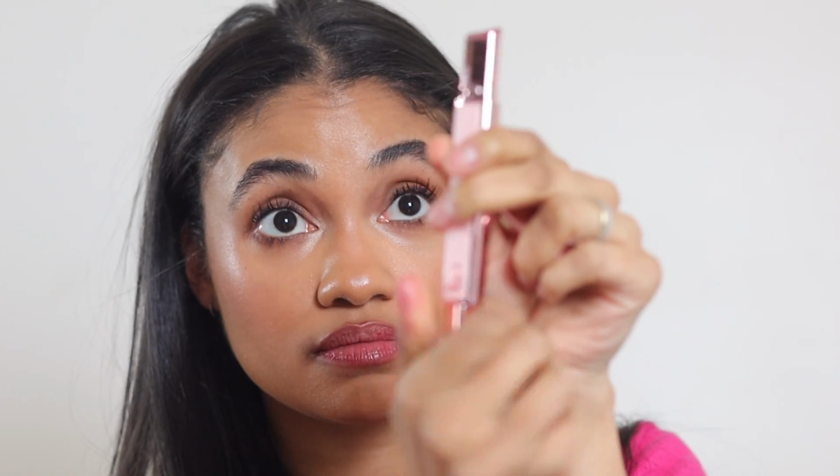You twist it up. Can you hear that? Just twist. Love that. And the shade is so pretty. I'm obsessed with it. Look how pretty that lip color is. Are you gagged? It's so pretty. It looks a little bit more pink in the monitor than it's pulling in person, but it is so stunning. I'm going to do a little swatch on the back of my hand for you so you can see. That is the shade right there. Again, that's the shade Visionary.